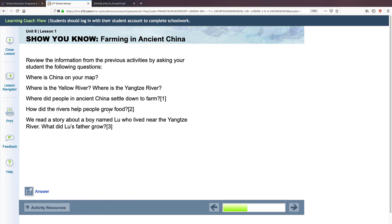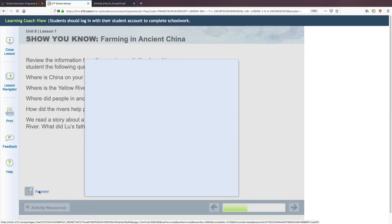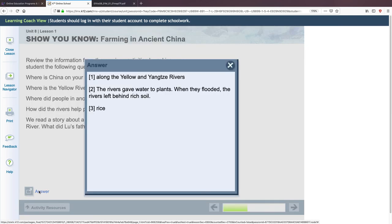We read a story about a boy named Lu who lived near the Yangtze River. What did Lu's father grow? What kind of food did he grow? Rice. Yes, good. Rice is very important at that time. It's still important now, right? Because if they don't have rice to plant, they don't have a lot of food to eat. So they will starve.